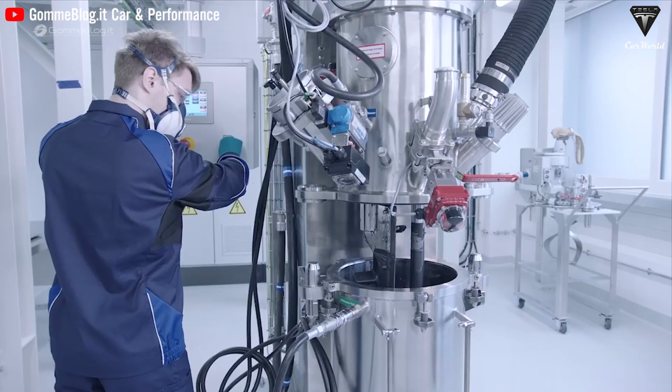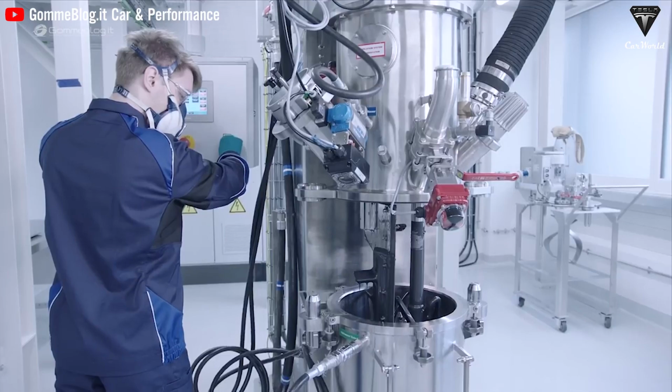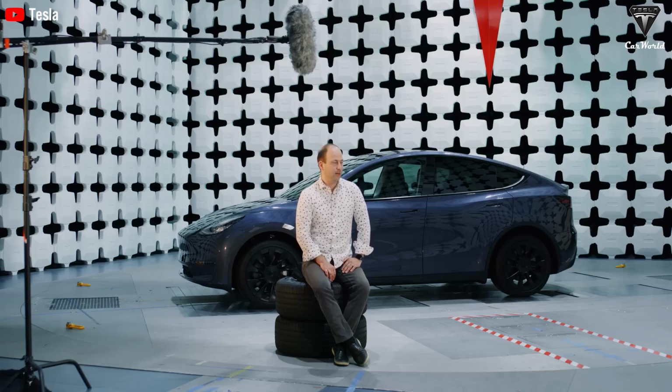This technological advancement directly translates to superior performance, as seen in Tesla's Model Y, which can now go from 0 to 100 kilometers in just 3.5 seconds. That's a major leap up from previous iterations, which take about 6.5 seconds to hit the same speed.